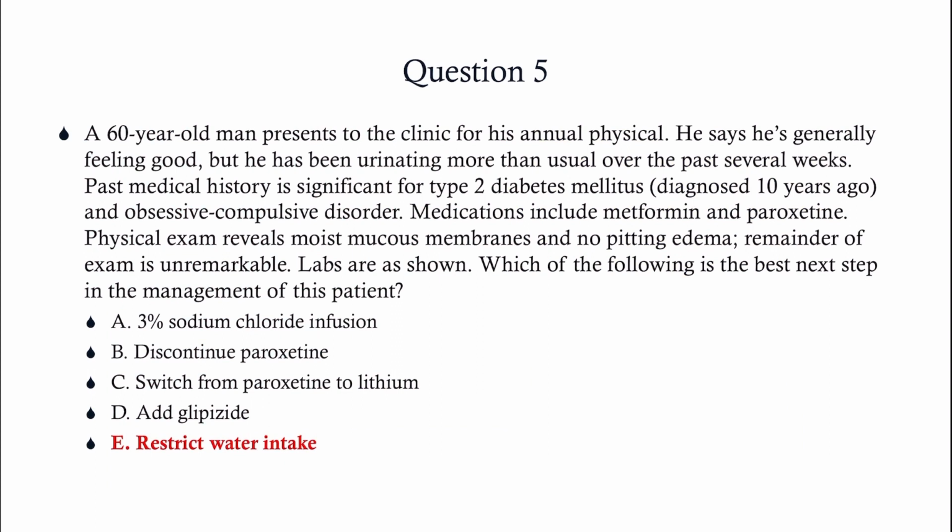Okay, so 3% sodium chloride infusion, when would we do that? That would be if he was highly symptomatic. He had hyponatremia and he had severe symptoms like seizures or was comatose. Well, he's not that. He's feeling good, so that's out. Paroxetine. He doesn't have SIADH. He's got primary polydipsia, so there's no need to discontinue.